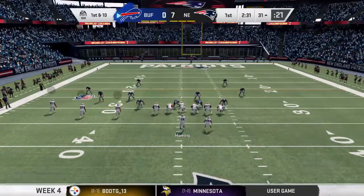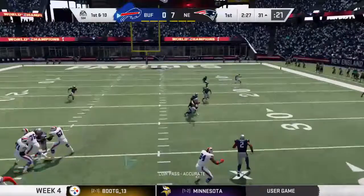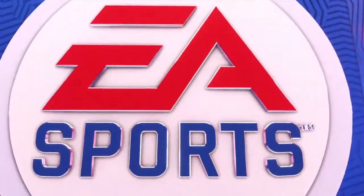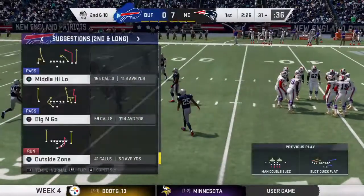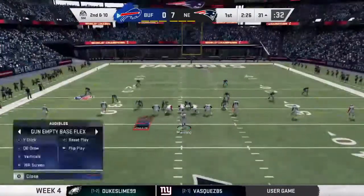So into Pats territory now. Here's 1st and 10 down at the 31. Now a nice play defensively on 1st down as this is knocked away and incomplete. Line of scrimmage, the 31, as they line up 2nd and 10.